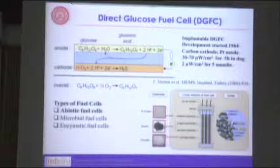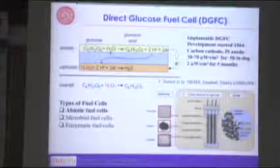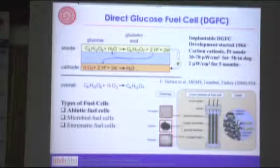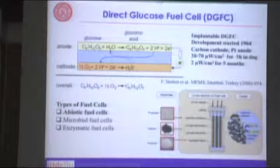and we have been cited a lot for this because there is a lot of work on glucose fuel cells which are microbe based or enzyme based, but you don't want to put a microbial fuel cell or enzymatic fuel cell in your body because of immunogenic problems. You don't want to put any microbes in your body. You never know what that can do in your body. If you put simple metal, no problem.